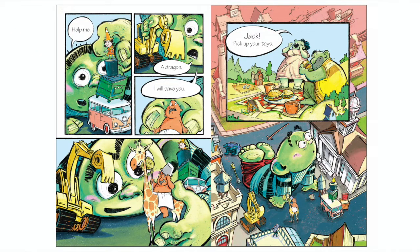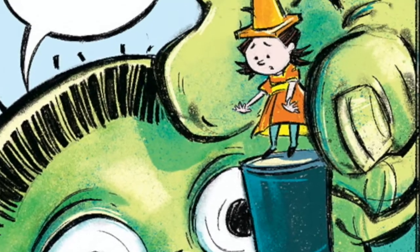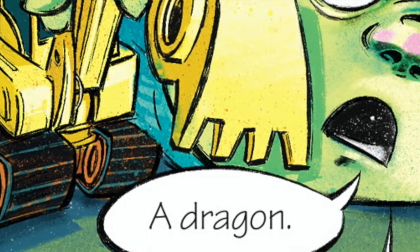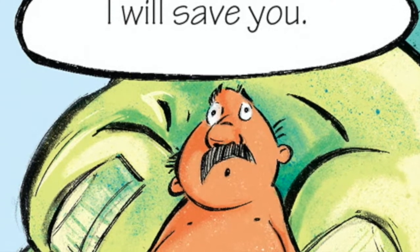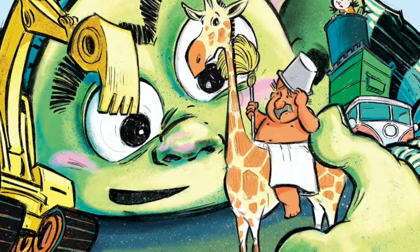So the next thing that Jack is going to do is something that I bet you guys do a lot with your toys. He's going to make little setups. So he's going to pretend that Molly is a princess. He's going to put her on top of a tower and put a little traffic cone on her head. And he's going to make Molly say, "Help me." And then he's going to take the digger machine and pretend that that is a dragon. And then he's going to take the man in the towel and pretend that that man is a knight. And he's going to say, "I will save you." And he puts him on top of a giraffe and puts a bucket on his head and pretends that he's a knight.